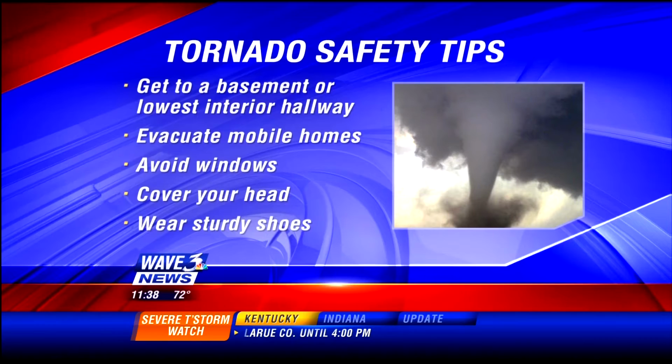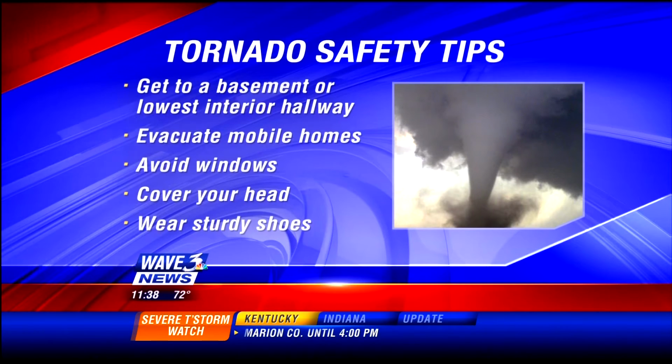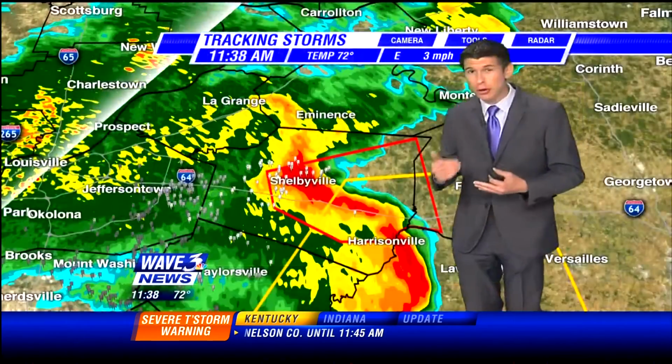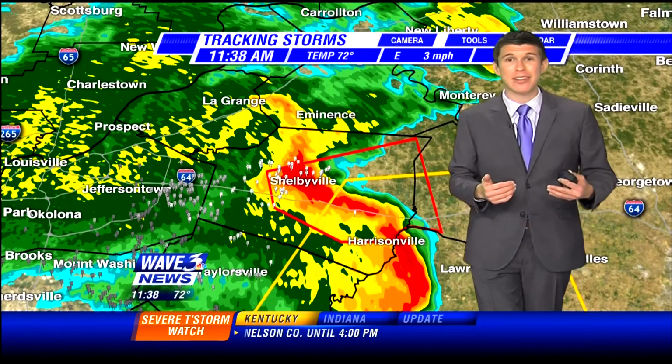I know this seems a little contradictory, but you need to evacuate mobile homes because those structures are not built to withstand damaging straight line winds or the potential for a tornado. If you can get to a sturdy structure nearby, that is your best bet for safety in this situation.